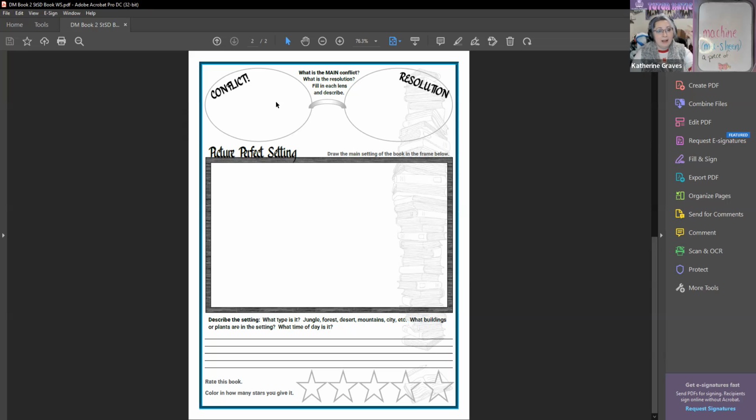Exactly. So we have a conflict, right? Or a problem. And then we have a resolution, or how they solve it. Okay. And so that is what I mean by conflict and resolution, right? And they need to go together for you to have a complete, well-written story. Yeah. Then we have down here a cool picture frame where you can do some drawing if you want to. Do you like to draw?